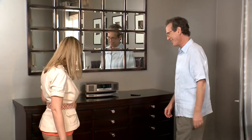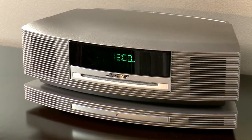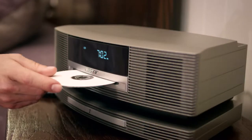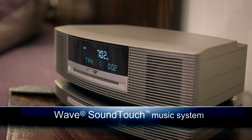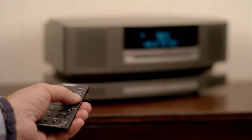Now, here's a unit that looks familiar. So this is the famous Bose Wave music system. But there's a big new difference. And that is? It's got SoundTouch technology. Okay, perfect. So it's got all the features that people love about the Wave music system. Right. We've got AM, FM radio, the ability to play your CDs. But now it's got SoundTouch, and that means that you can have your favorite streamed music sources at the touch of a button. Speaking of a button, I see you have your remote.